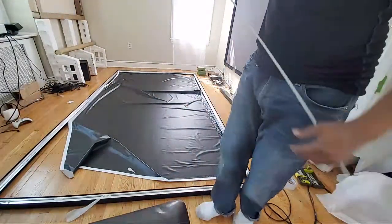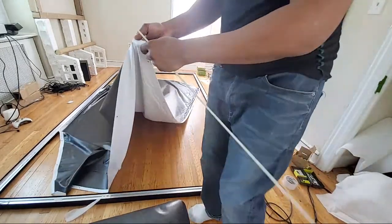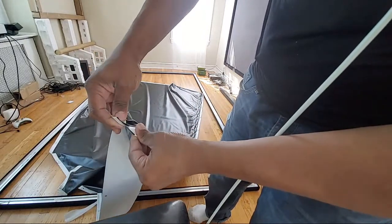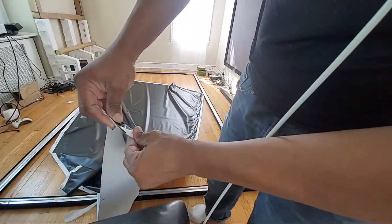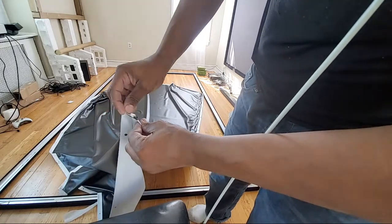I'll show you. So, basically, on the side, you'll have this little gap in here, right? And in that little gap right there, that's where you slide your whatchamacallit.